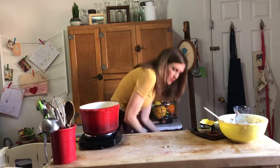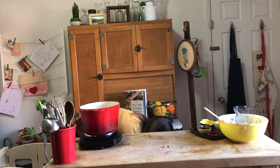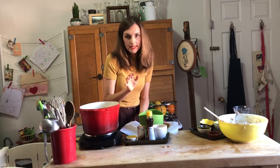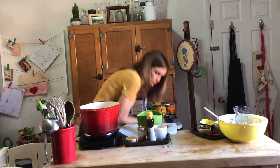Okay, so next up, while that's baking, we're going to be doing our spicy roasted edamame. One of my favorite snacks, really easy to make. Again, you're just going to pop it in the oven and let it roast, but it's so nice to just kind of snack on, and you can bring it with you.